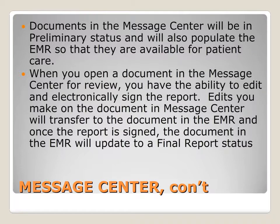Documents in the Message Center will be in preliminary status, and at the same time as they populate Message Center, they will also populate the EMR so that they are available for patient care. Double-clicking on the patient name will open the transcribed document for your review and revision. You have the ability to edit the documents prior to signing. Edits you make on the document in Message Center will transfer to the document in the EMR. Once the report is signed, the status will update from preliminary to final.